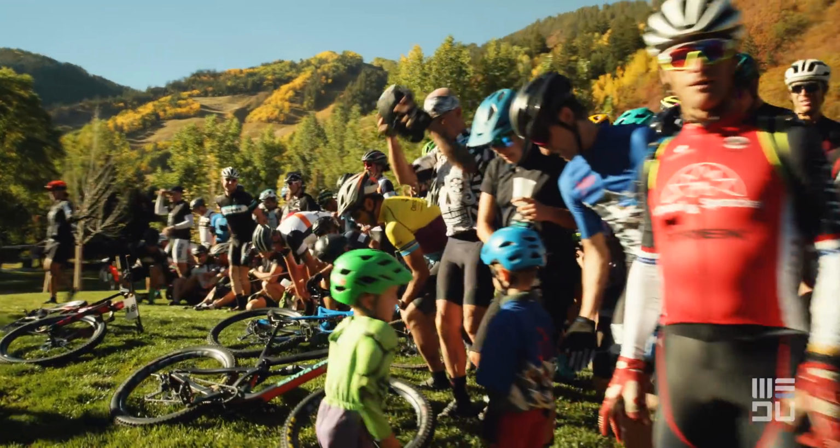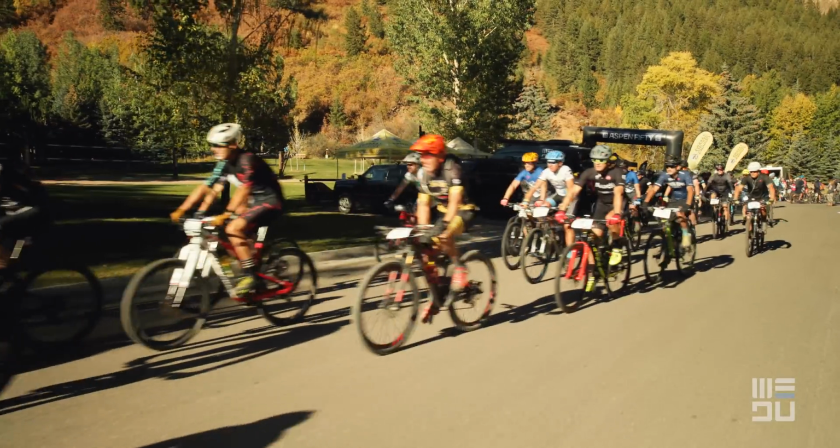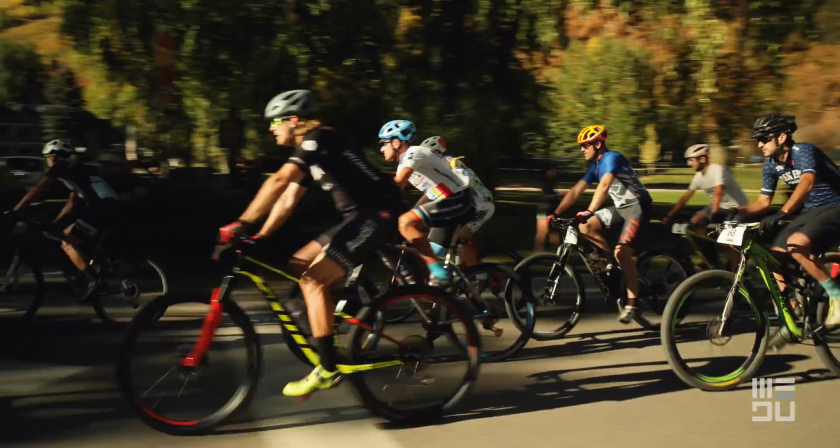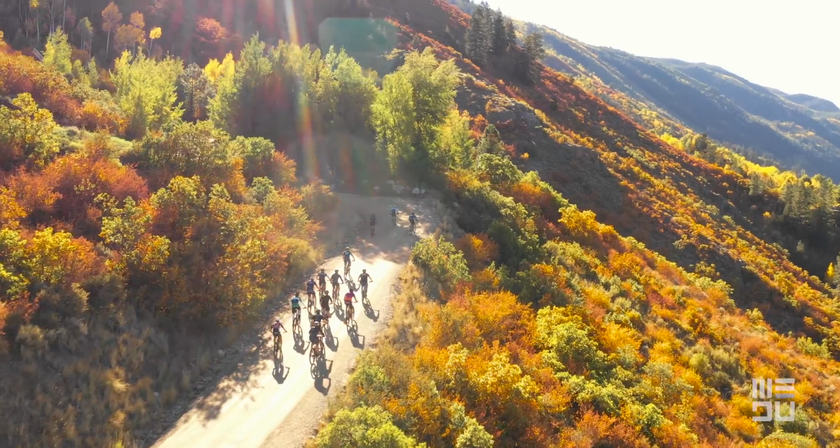So we had about 125 racers on course, so it's cool that people are getting to travel to our neck of the woods and ride new trails and do it on a beautiful day. RFMBA, the Roaring Fork Mountain Bike Association, is our charity of choice. They're the guys that oversee all this, that plan all this, that build a lot of this.